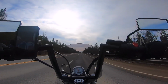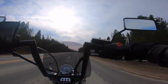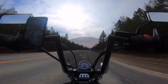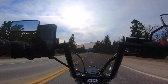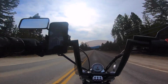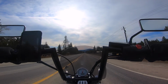Off on the first cold weather ride of the season. Testing out the jacket liner, heated jacket liner. We're going to do about a couple hundred miles, 200 and some miles, from Libby, Montana to Kalispell to Whitefish, Montana to Eureka, which is just south of the Canadian border, and then down to Libby again. Try to get some clips along the way.